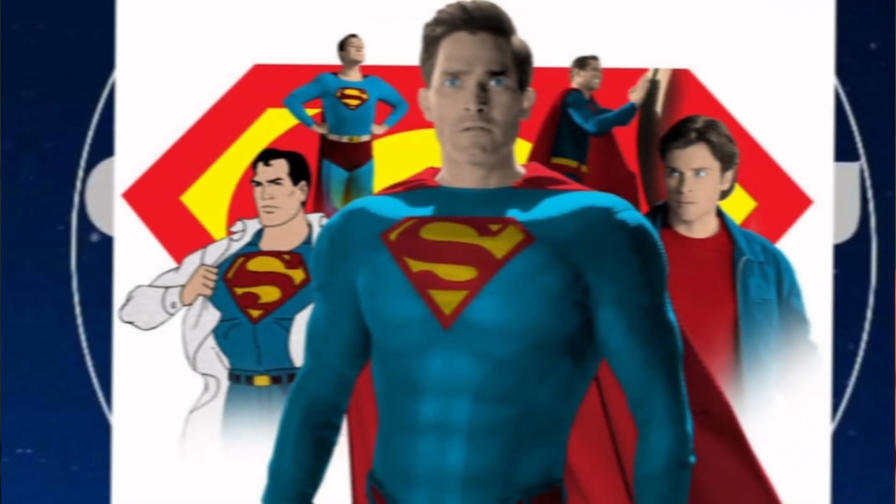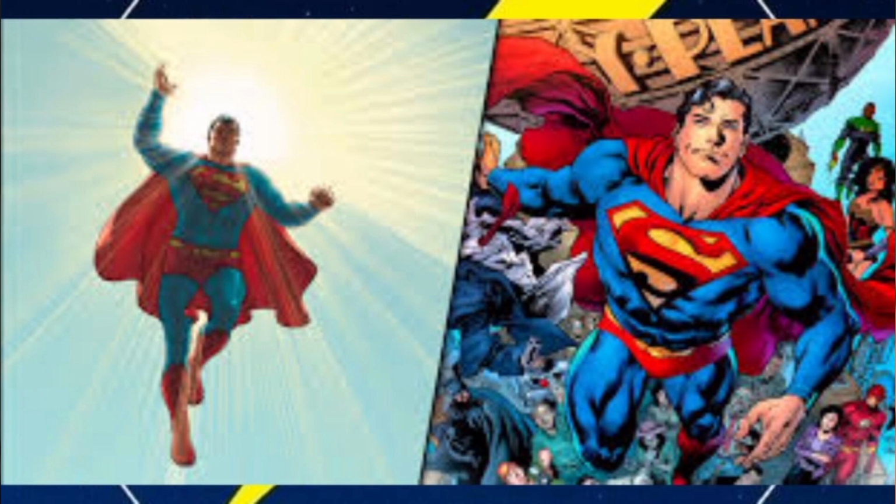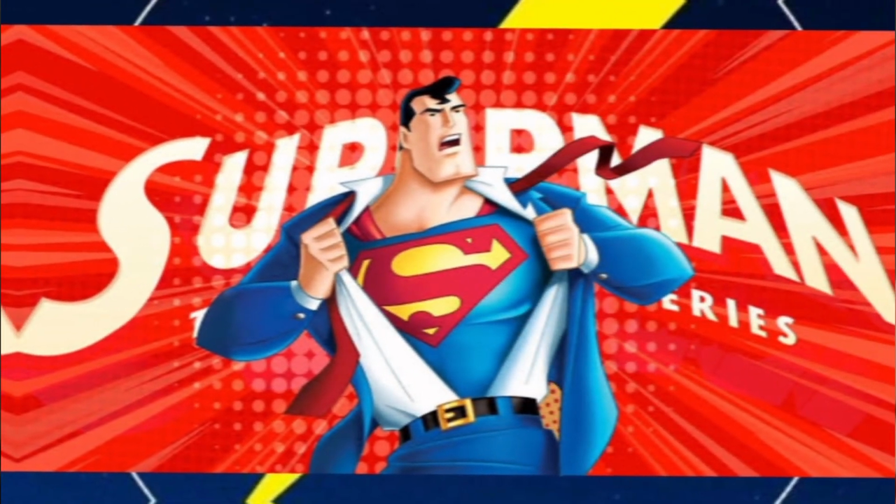But anyway, that wraps up Action Comics #1, Superman's first appearance, one of the most iconic and notable comic books to date ever, selling for millions for a first print edition.